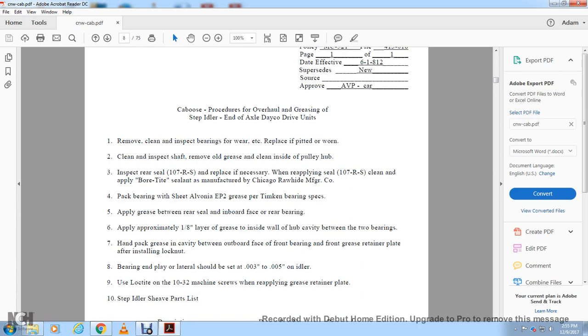Bearing end play with the lateral should be at least 3/1000ths to 5/1000ths of an inch on the idler. Use Loctite on the 10-32 machine screw when reapplying the grease retainer plate.